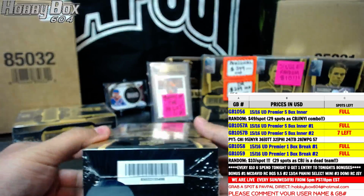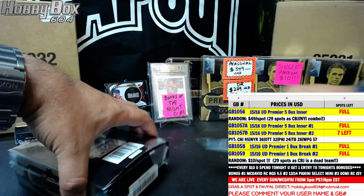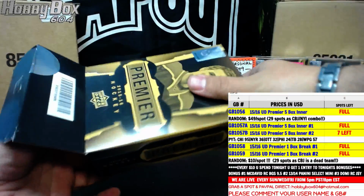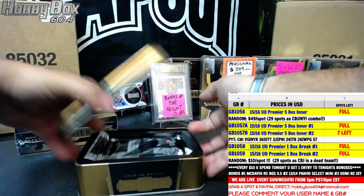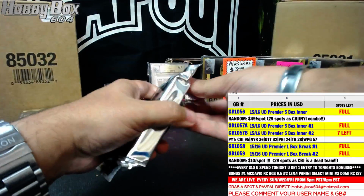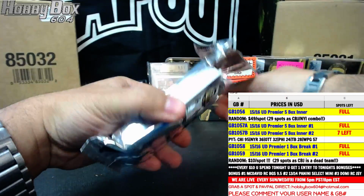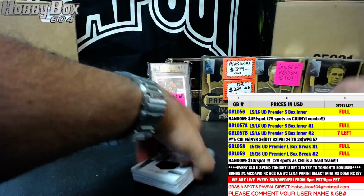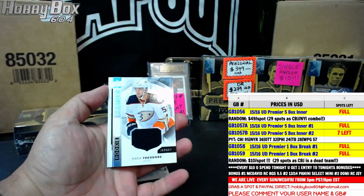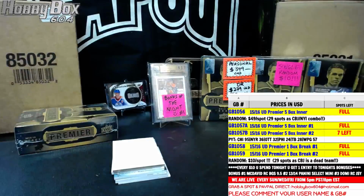Tin number 4, 496. This case has been better than the other one for sure. Unless we got the weaker half of that. Master. Come on, Connor, show up. Anaheim again. For the Anaheim Ducks, rookie jersey of Shea Theodore. Best product so far.